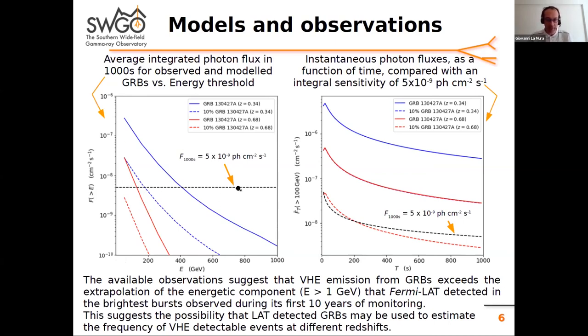We see that this flux limit is performing quite well in almost all the cases that we consider on the average exposure time of 1,000 seconds. And if we assume a specific evolution of the sensitivity of the instrument close to the square root of the available time, we see that the instrument is able to reach the expected flux emission from all the observed and simulated events if it is able to cover the earliest part of the emission when the burst is, of course, brighter.